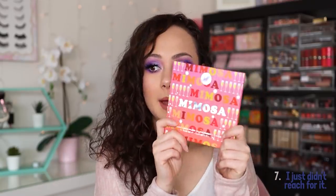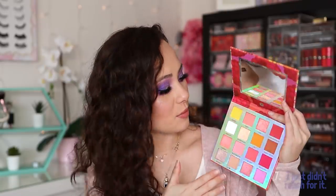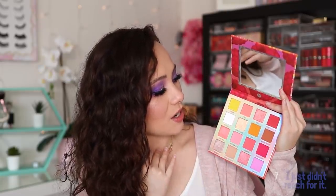We have the BH Cosmetics Mimosa eyeshadow palette, and this is really, really pretty, but I just really wasn't tempted to reach for this guy this year. I feel like the colors pull a little bit brighter and a little bit more different than they look on the pan. It's just not my favorite formulation or color story from BH Cosmetics.